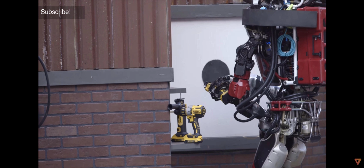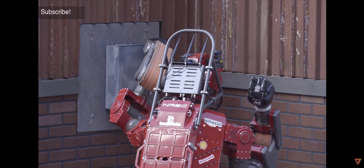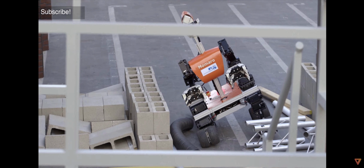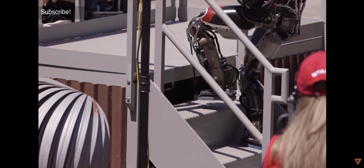They have to turn a valve, then cut a hole in a wall using a drill, then complete a surprise task, either flipping a switch or plugging a hose into the wall. Finally, they have to get over a pile of debris and climb a set of stairs.